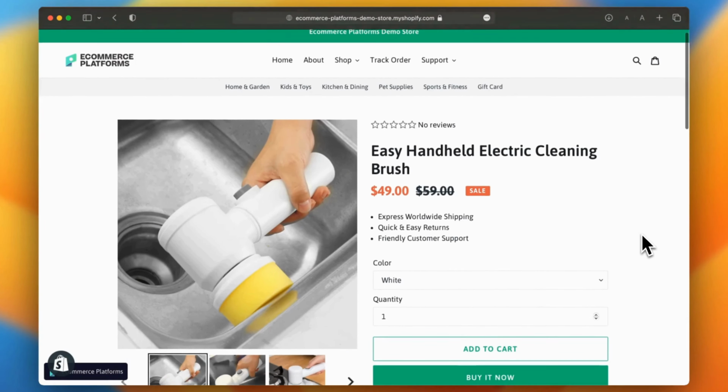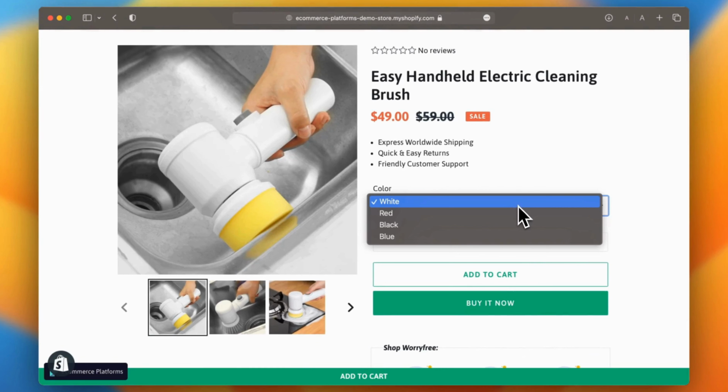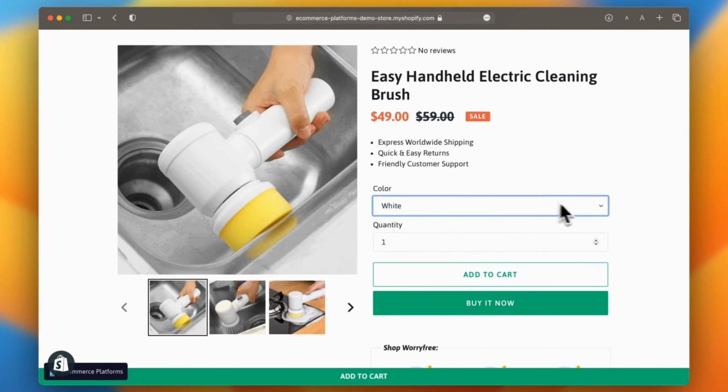Once you've done all that, and once you've filled out all the necessary information, you can preview the listing and you can preview the product. And if you're happy with it, hit save and you're ready to go.